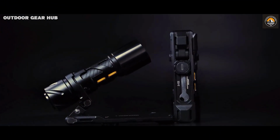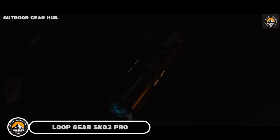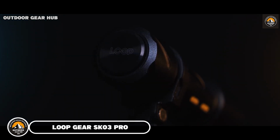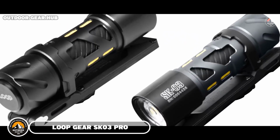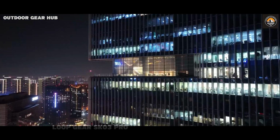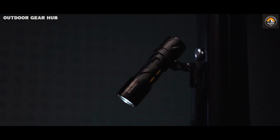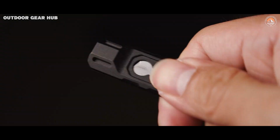This is not your grandpa's flashlight. The Loop Gear SK03 Pro is a tactical beast, compact, rechargeable, and blindingly bright. Its forward beam is sharp and focused, punching out serious lumens that slice through pitch darkness. But the real kicker? That side light panel. Whether you need floodlight for campsite tasks or a red light to protect your night vision, this flashlight adapts in seconds with a simple side tap.